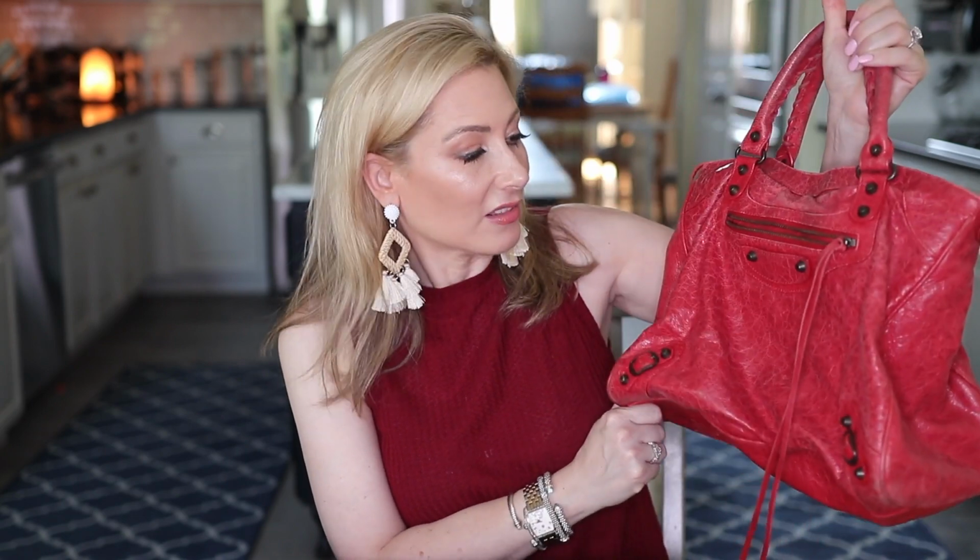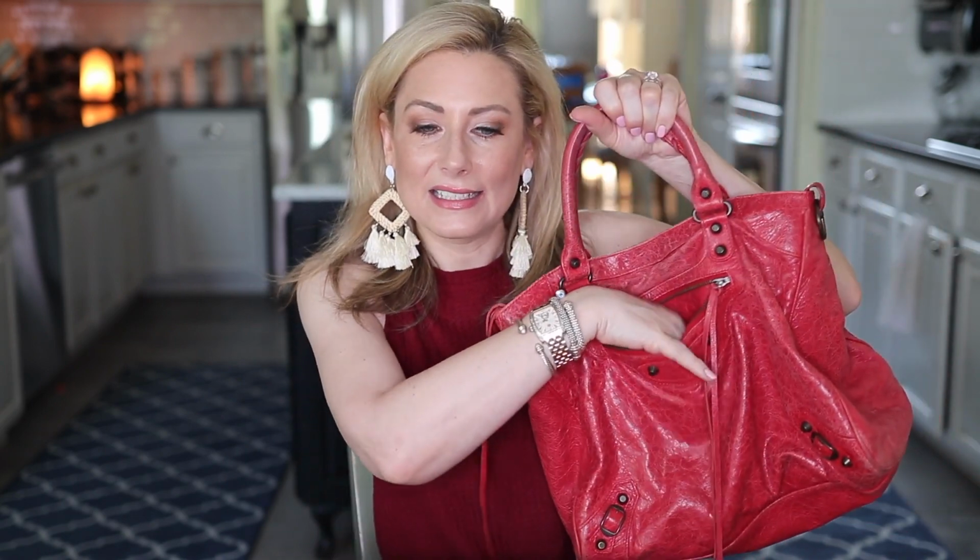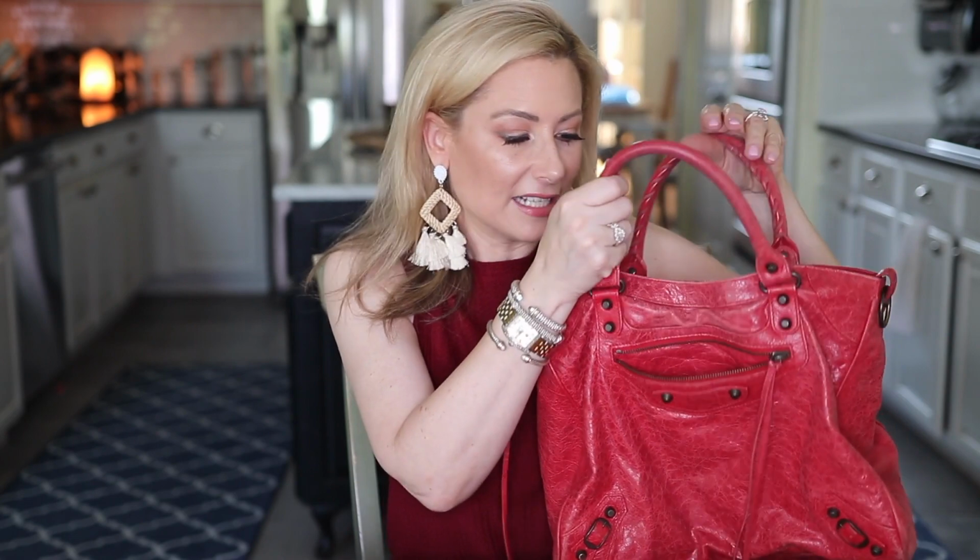So this is the Balenciaga. I think it's the classic city bag, I think, because I don't have the tags anymore. And here's why. I love the color and I love the casualness of this bag a lot. I love the outer pocket. I can put my phone in here. It does come with a really nice crossbody strap that I took off because I was hand carrying it.